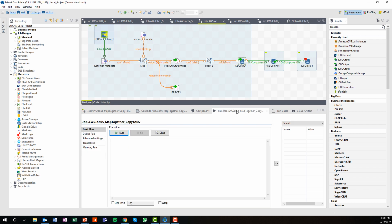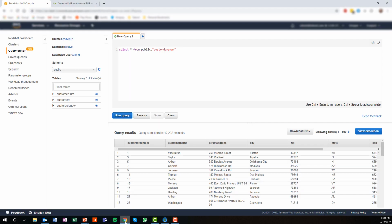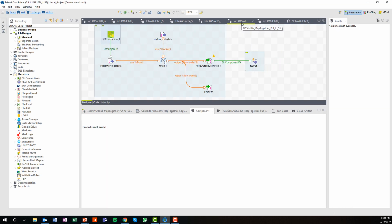So in order to do that, I simply come to my Run tab on my job, hit Run, and that job will execute. That job is executed to load all of my records, in this case 9,999 records, into my Redshift cluster. If I take a look at where that information was stored, I can load that up again. You can see it's coming to the cust orders table. So if I come over to my Redshift console, I can change the query here to show that I actually ran all of these rows and loaded them into the cust orders table in my Redshift cluster. There we have it.